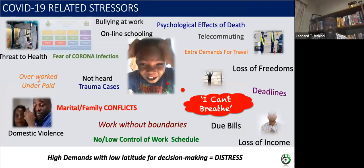So what this basically means is we have such a high demand on us from, as somebody called it, a VUCA world. It's volatile, it's uncertain, it's definitely complex and ambiguous, but I add an H there, it's hostile. And if we have such high demands on us, with low latitude for decision making, there are very few places where you can make a decision because of the health issues, because of the economic issues, because of the political issues. That leaves us all distressed by and large.